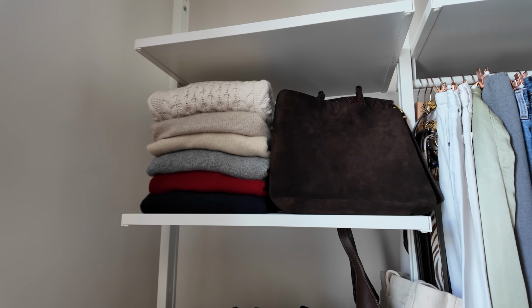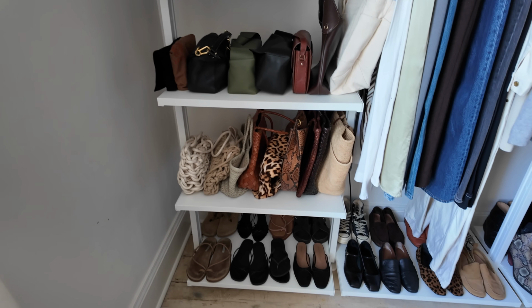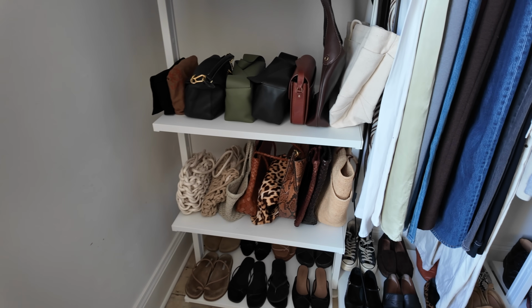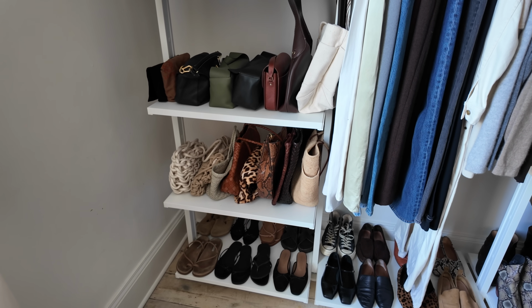So I've had a little tidy up of this section, and actually I'm super happy with this. I had a very slight rejig of the shoes as well, but I'm really happy with this bag section. With my bags, either I want a smooth bag, like a smooth leather bag, or I'm looking for a textured bag.